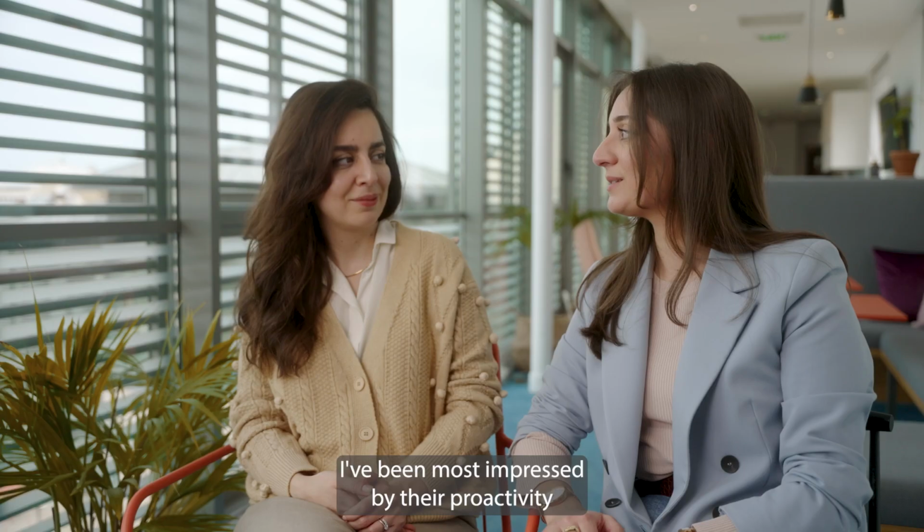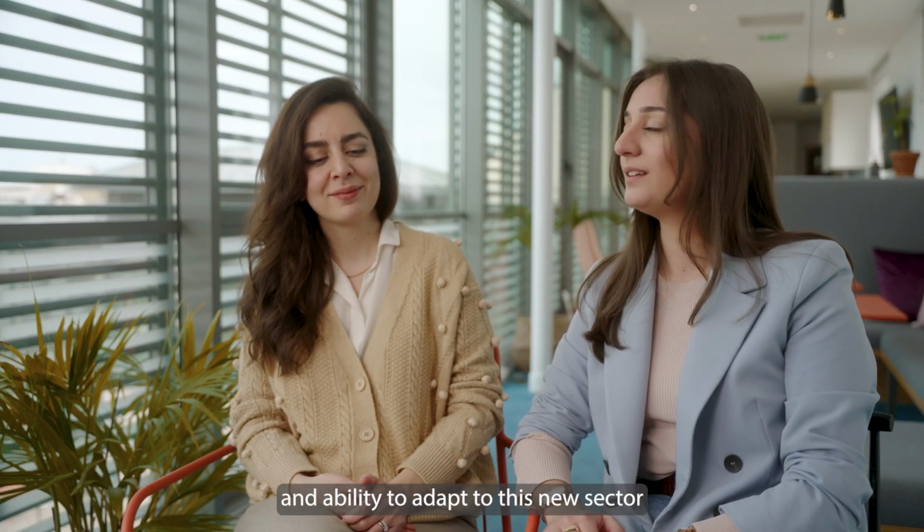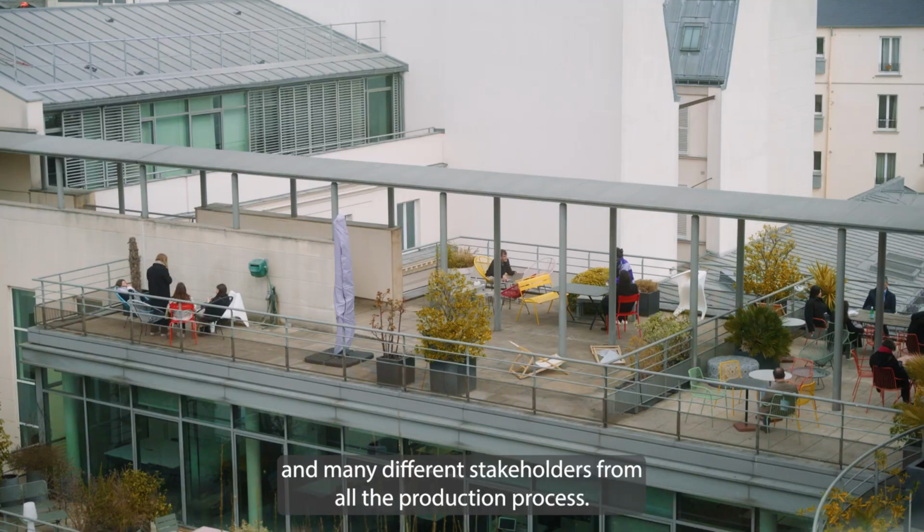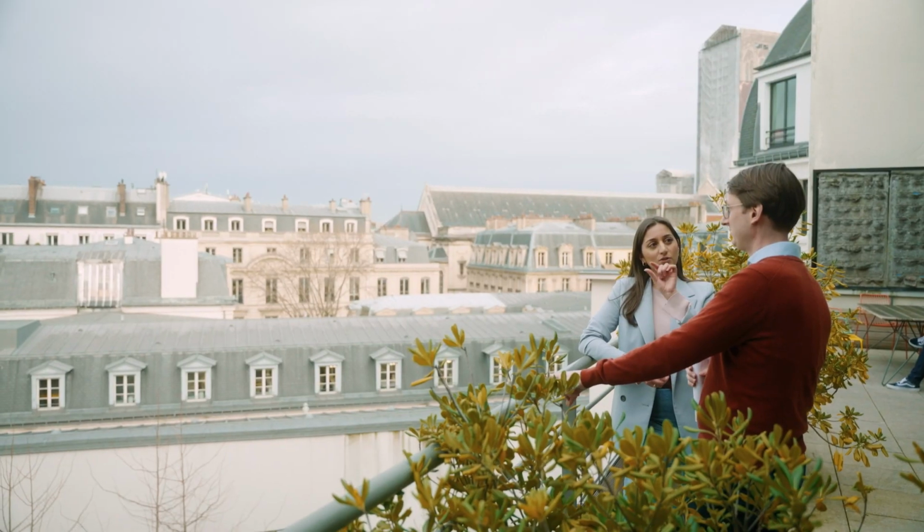I've been most impressed by their proactivity and ability to adapt to this new sector with its complex products, because of the many different components and many different stakeholders from all the production process.